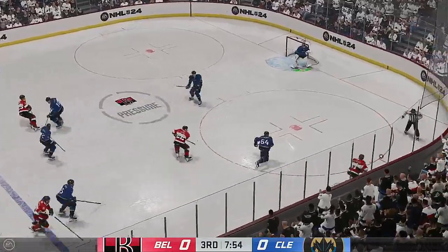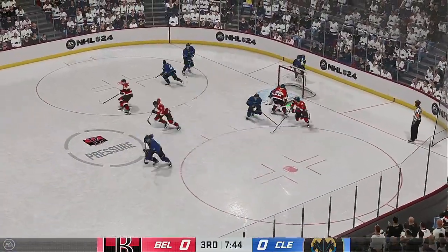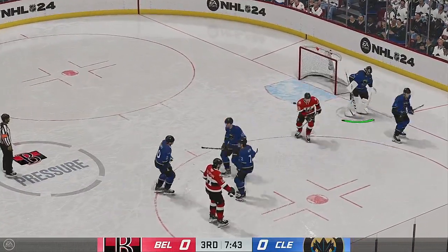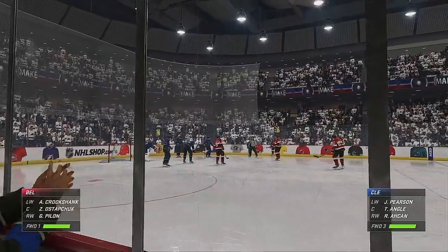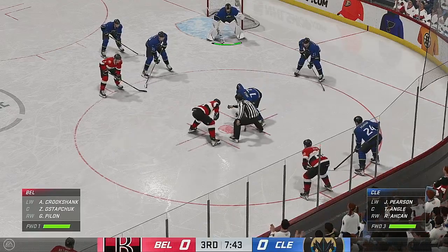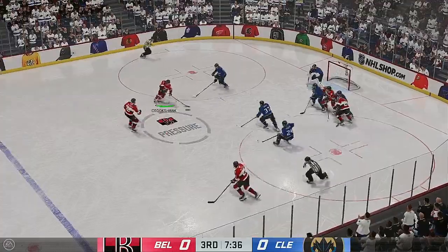The Senators gain possession. Pucks into the paint. Too much congestion in front. Greaves has it and freezes the play. More than half the period has expired. The game is still scoreless. Offense is on faceoff and he wins the draw.